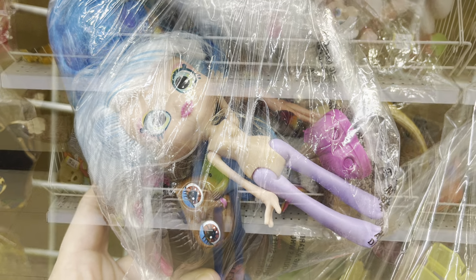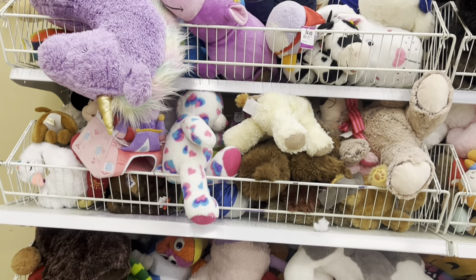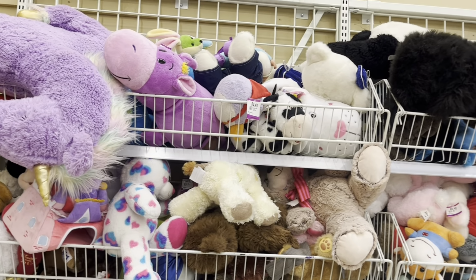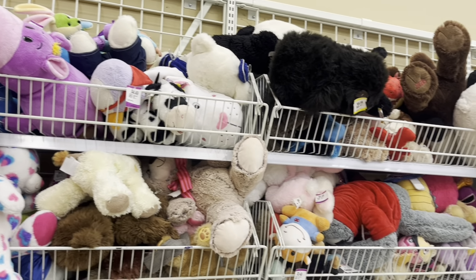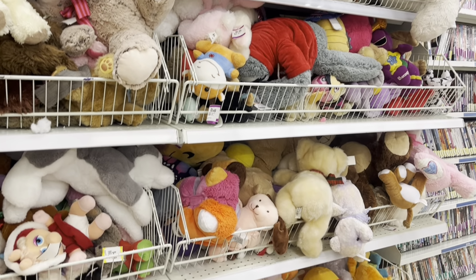Toy Story mini brand. Goodness. And this is our last Savers. It was cool to see the Diva Stars mixed in with the Shoppies. I do love seeing all the plushies. I'm starting to feel bad. It seems like they're really just getting stagnant.